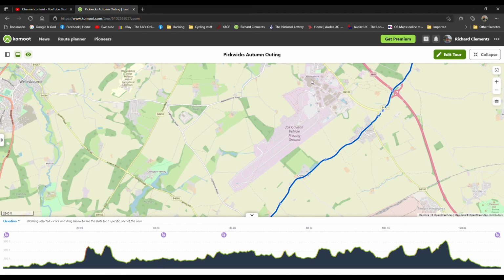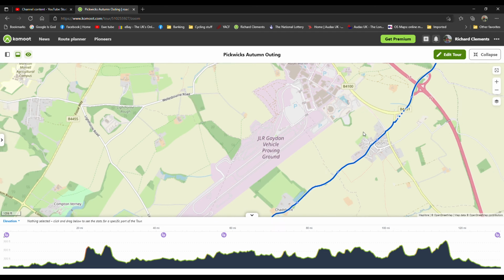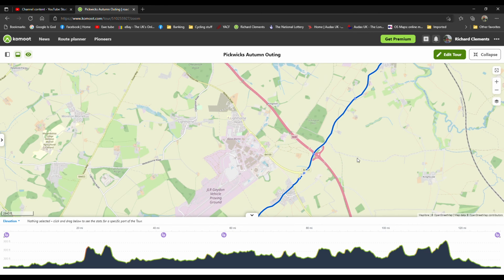You'll notice there's the Aston Martin factory there and the Jaguar Land Rover Gaydon vehicle proving ground. This little place here with the bit of a lake, there's the British Motor Museum there, which is really good. It's got good exhibits in there, so it's well worth a visit. Some prototypes of Mini Metros and that sort of thing, so I can highly recommend it. I haven't been for a long time, probably 10 years, so they might have some new stuff in there now.